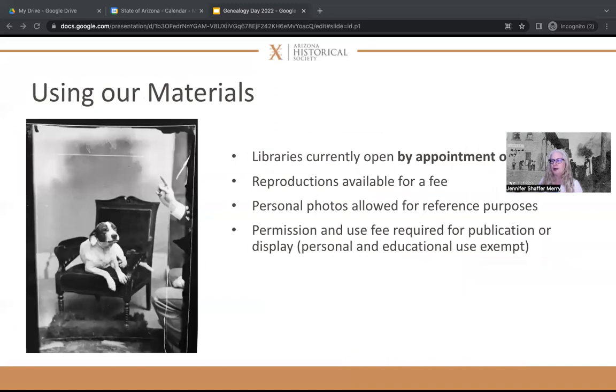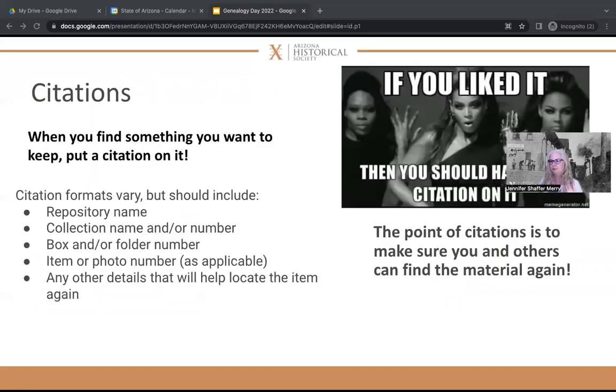Our libraries are open by appointment only right now, Tuesday through Friday, 10 a.m. to 2 p.m. You can come in and you can use any of our collections. We can make photocopies for you, or you can use your phone to take copies of anything, as long as it's just for research purposes. We do have a fee schedule up that you can take a look at, because if you need something different, there may be a fee for it, but we can usually do it. And permission to republish most of our things does come with a fee, because we do like to make sure that everyone is getting the right information.